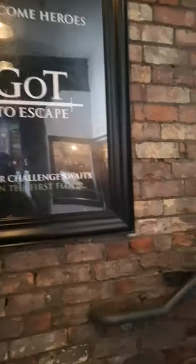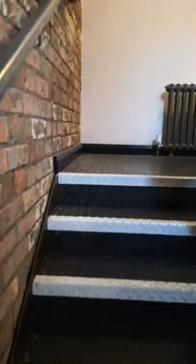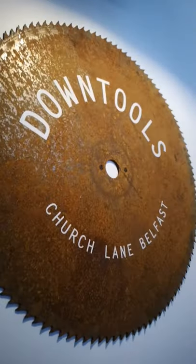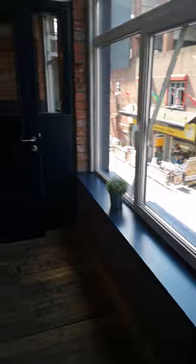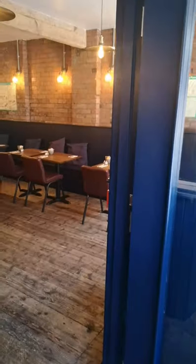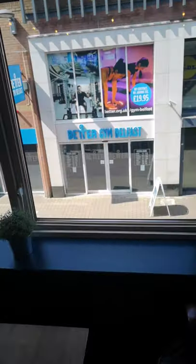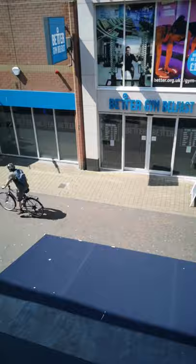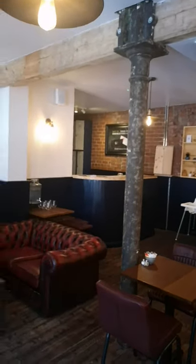There is a Game of Thrones escape room, I said, linked to the same business upstairs. So I'm gonna go up and show you around a bit and see the first floor here. So here's the logo. That's Down Tools, off to the saw company again. And on the first floor, you can see is another seating area for food. Be good for big groups, I would say, around Christmas time and stuff. And lovely view as well over Church Lane. This also has the reception for the Game of Thrones escape rooms if you are going there.